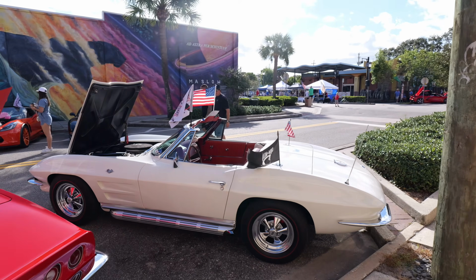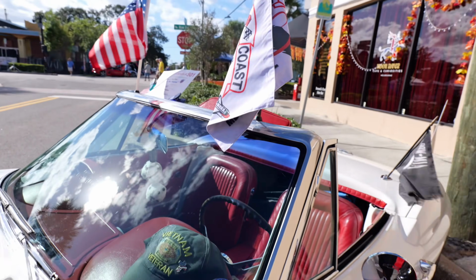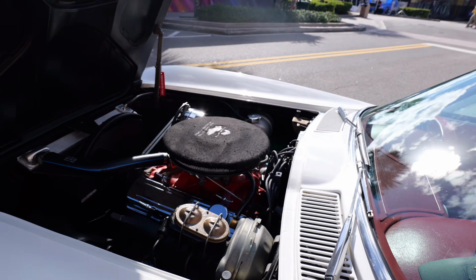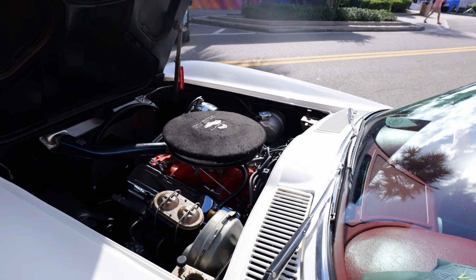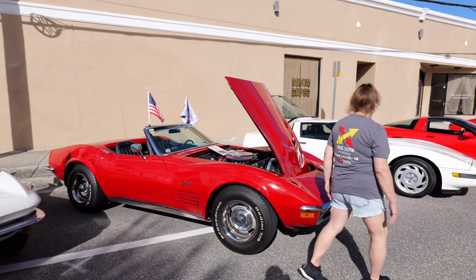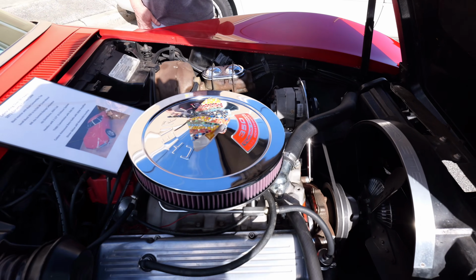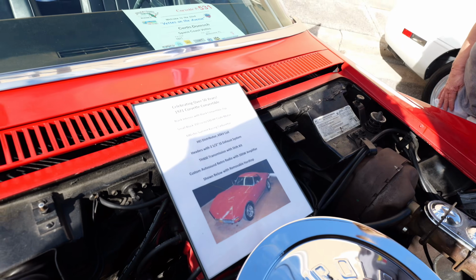Let's go check it out. Come to guess this one. Oh, we don't know. Oh, yeah, we do. 1964, guys. Wow, this is crazy. Look at the engine. Wow, guess what year? 64. Alright guys, the one next to it, guess what year this is? Let's look at the engine first. Look at this, man. What year is it, man? 75. Oh, 71, guys. Wow.